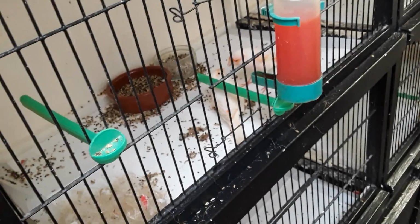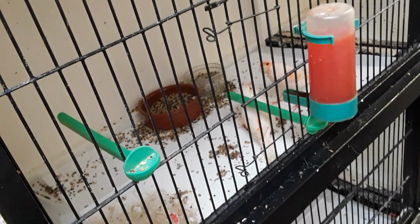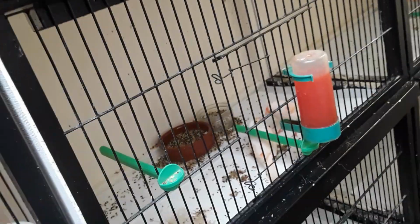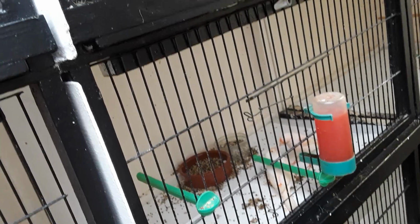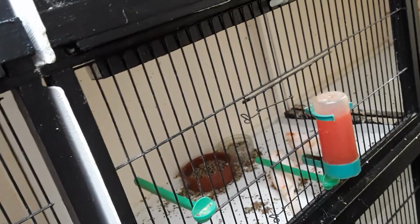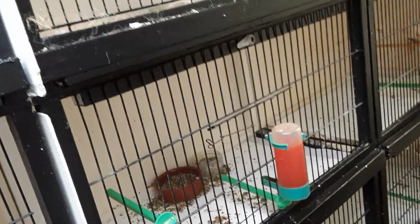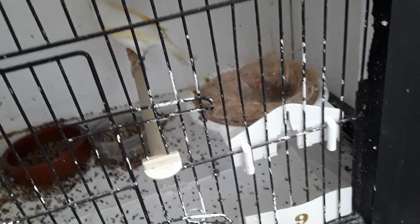I've just given some egg food this morning with the seed, freshly cleaned out with a brand new bit of paper as the bedding, freshly watered and scrubbed out, freshly cleaned with a bottle brush. But yeah, it's all going to plan this year. Nature's taking its course. In cage number 9, it's made a nest there this past couple of days.